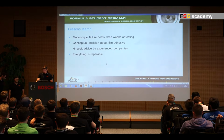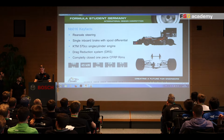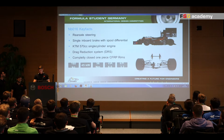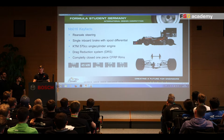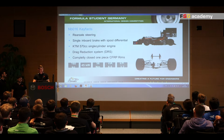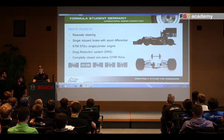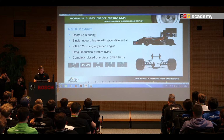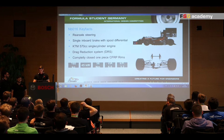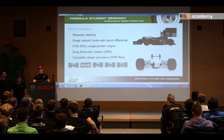Now a few key facts of the car. The NV016 has a rear axle steering which is controlled by velocity, driver input and steering angle. On the rear axle we are running a single inboard brake with a spool differential, and in consequence of that we are able to have a completely closed one-piece CFRP rim. The engine is a KTM 570 single cylinder. This setup combines the biggest displacement with the lightest and smallest crankcase housing of a 450 engine.